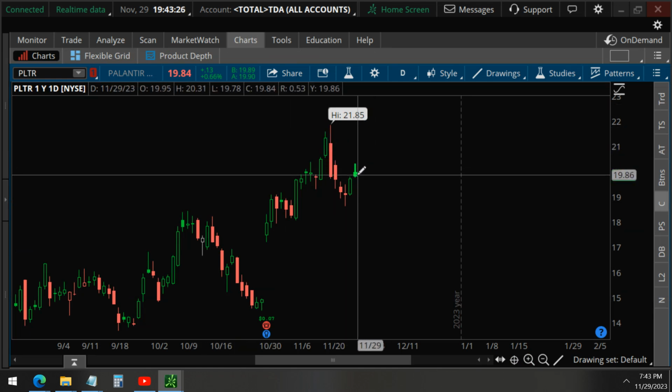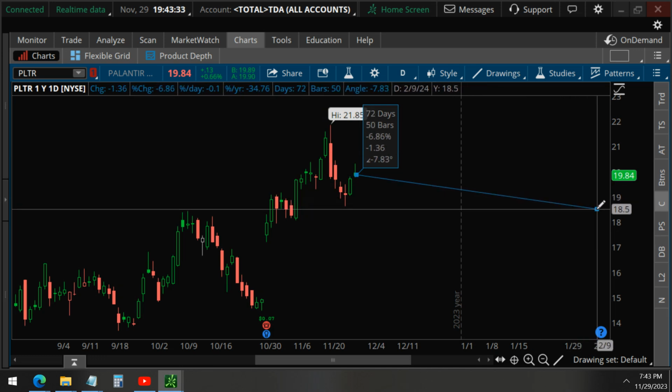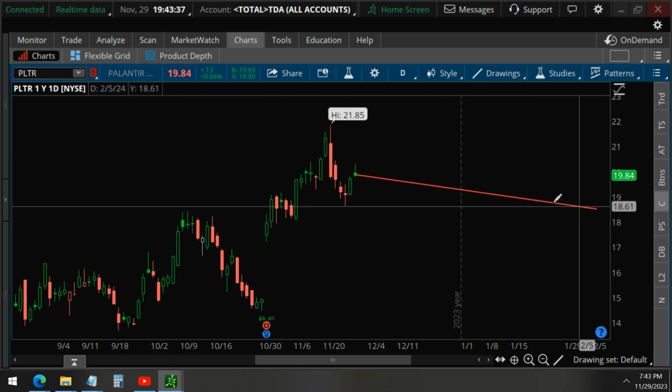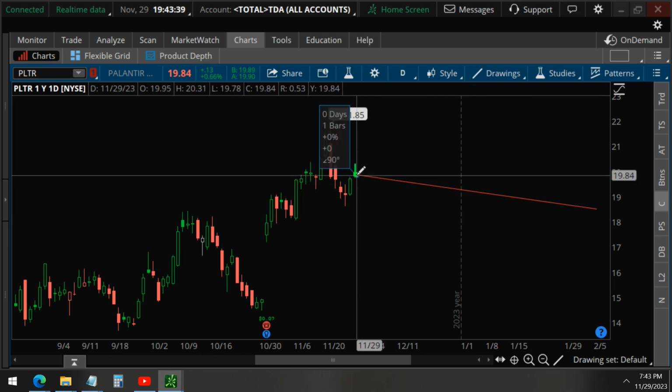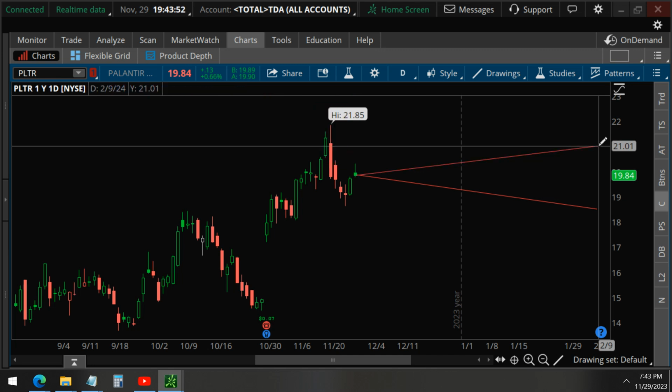$19.84. So for Palantir to move down to 18.5, this would be a decline of negative 6.86%. And for Palantir to rise to about the $21, you can see that this would require about a 5.88% gain. So slightly less than the decline, but around the plus or minus 6%.